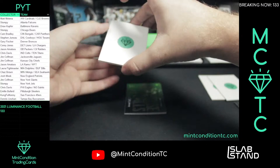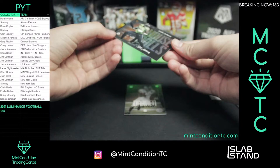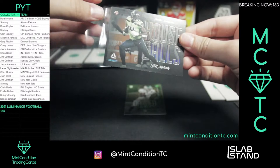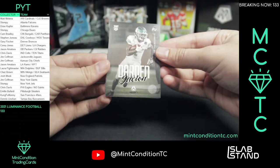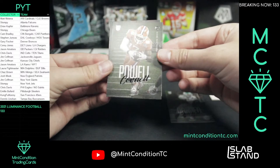All right, so auto going up here. Our next insert here is going to be a House Calls, DK Metcalf. So Seahawks getting two of the four inserts: the Jamal Adams and then the House Calls, DK. Rookies on the back. We got a Jalen Darden, he's with the Bucs. We got a Cornell Powell, he's with the Chiefs. Then Eric Stokes, he is with the Green Bay Packers.